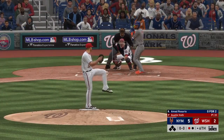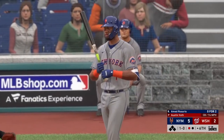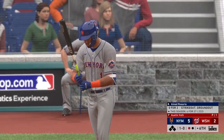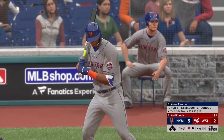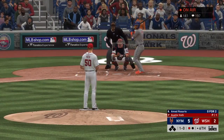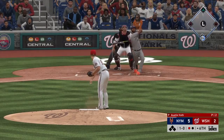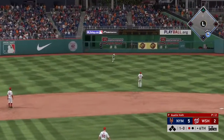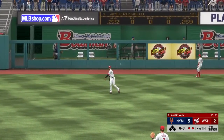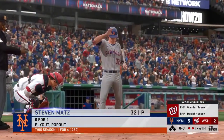Standing in now, Amed Rosario, as he'll take a breaking ball too low, and it's 1-0. 0 for 2 from him so far in this one. Now the 1-0. Pulls this one in the air out to left. Soto will range to his left as he tracks this one down in left center for the second out of the inning. Now batting, the pitcher.